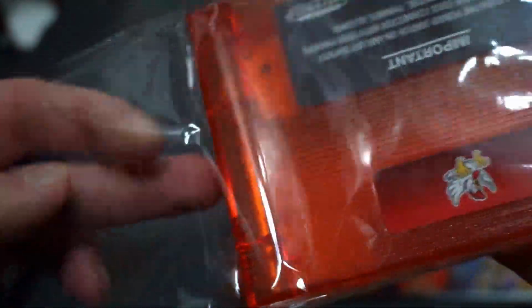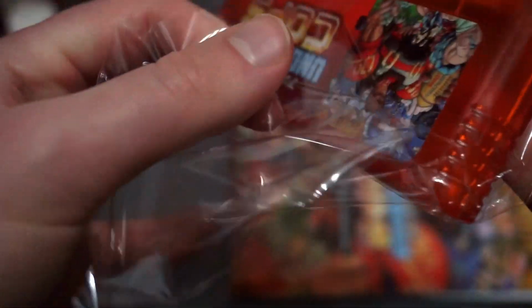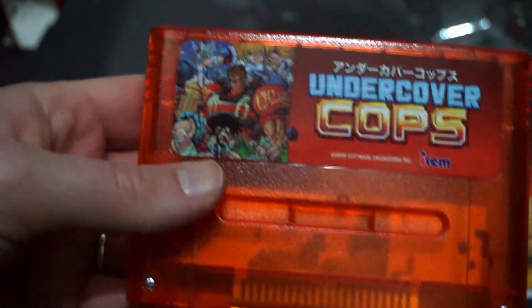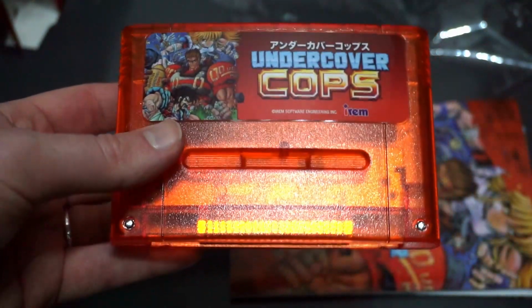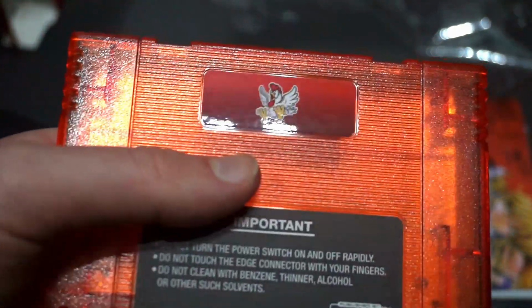Out it comes. And yes, unlike every other SNES cartridge ever. In fact, yeah, I'm pretty sure that's accurate. At least I don't know of any translucent orange SNES games, not that were released in the original SNES's lifetime. Possibly there's been some others after the fact. There it is, Undercover Cops. It's Iron Brew flavoured, and it's got a chicken on the back.